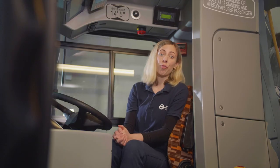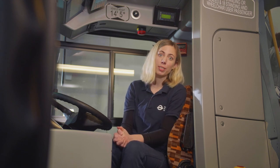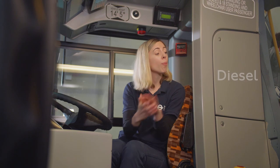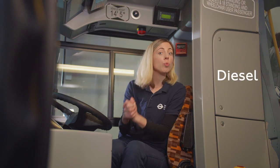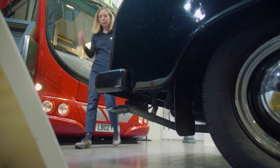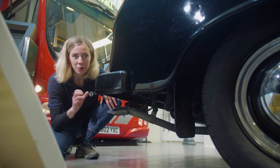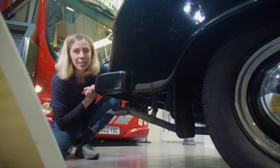Air pollution is one of them. Air pollution is not good for our health or for the environment. Air pollution is caused by diesel, a fossil fuel which we use to power the engines of our buses and cars. So diesel is also not a sustainable resource.